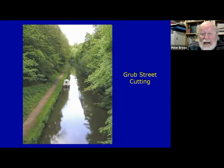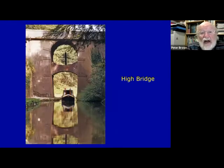One of the next cuttings along, Grub Street Cutting, this one gave a lot of trouble with slippage. As I said, this canal was built like a railway, deep cuttings and high embankments. The iconic image of the Shropshire Union main line. This is the one that appears on the brass plate you can buy. And it was not a listed building, not a listed structure. And I was contacted to ask whether I could help support an application for listing. And what intrigued me was that this is the only one I know which has got a concrete rendering on it. And I wondered when and why.